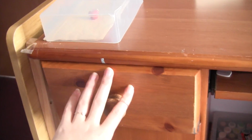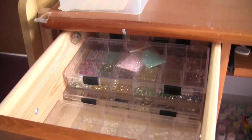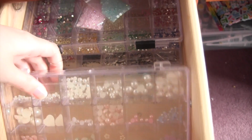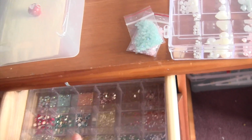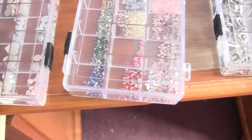So in this drawer, I absolutely love this drawer. It's such a nice drawer. Oh, it's literally like Angel's Chorus, and I'll stand up and I'll show you what's inside. I have loads and loads of these acrylic storage boxes full of rhinestones, pearls, beads, charms. It's literally like craft heaven. And the sad thing is I really don't use these, which is really sad because I really should, but I never really find a need for them. This drawer is really, really, really long, by the way.